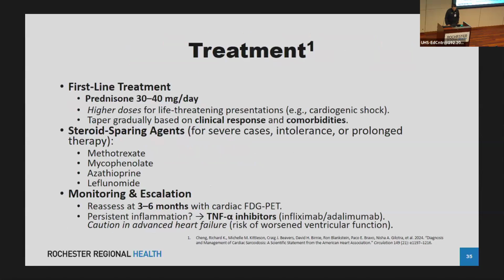So the first line treatment is corticosteroids, specifically prednisone at a starting dose of 30 to 40 milligrams per day. That remains the first line therapy, with higher doses reserved for life-threatening presentations such as cardiogenic shock. The dose should be tapered gradually based on clinical response and comorbidities. For severe cases, patients intolerant to steroids, or those requiring prolonged therapy, early combination with a steroid-sparing agent like methotrexate might be considered, though robust evidence is lacking for upfront combination at the moment.